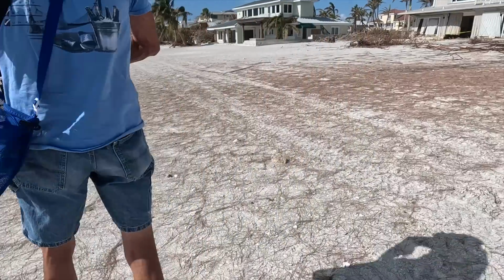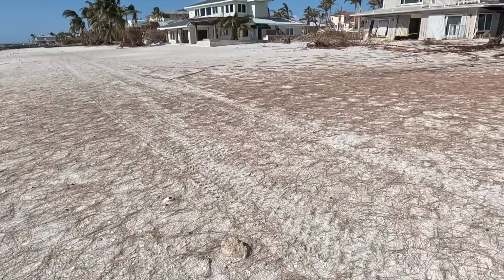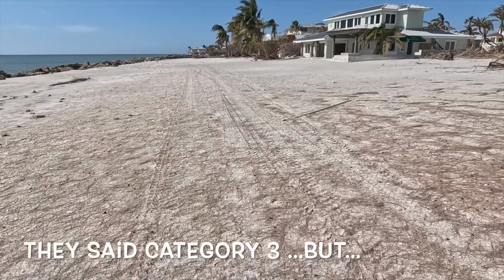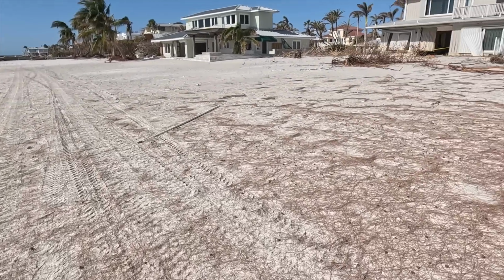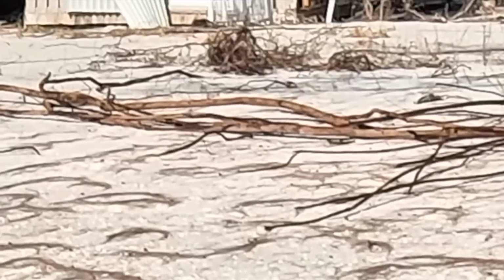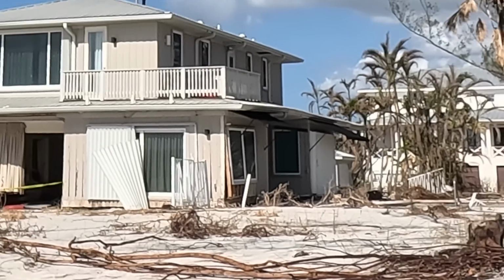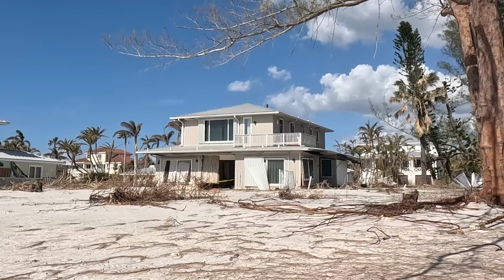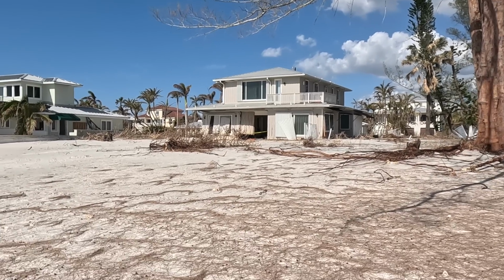It's just unimaginable. And this is a 3? I mean, it looks like we got hit with a full force 5 down here. Good grief. Look at that. Blew the wall out. Oh my God. Oh my.